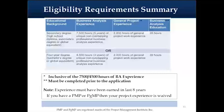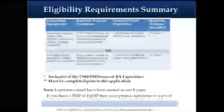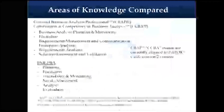Okay? Oh, one important thing I did not mention. Of the project experience and the BA experience, you can't go back any more than 8 years. So keep that in mind. Okay, so if you did project work 9 years ago, don't even put it on the application because it won't count.